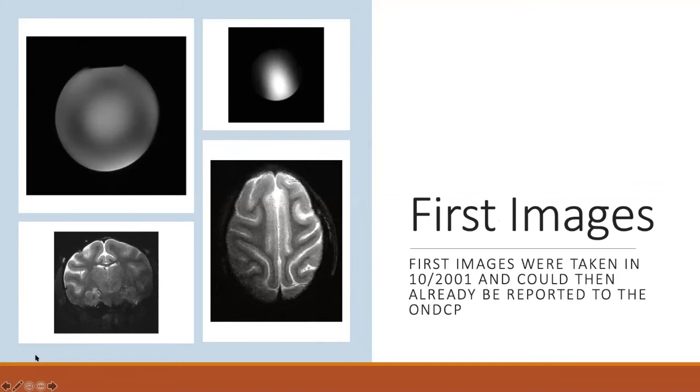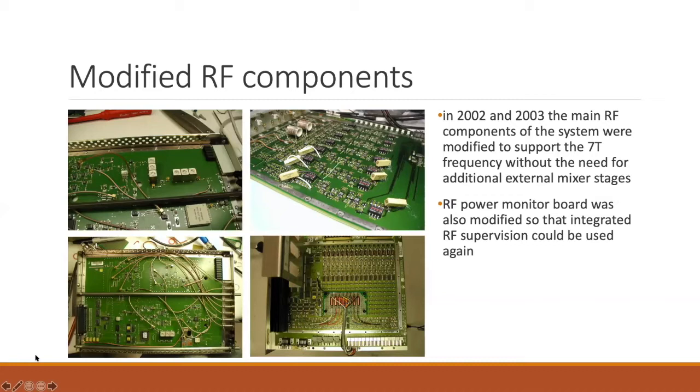We took some phantom images and then also some images of a monkey, and they could already be reported in our quarterly report to the ONDCP in October 2001. Afterwards, I then started looking at the system itself and mainly at the RF components.